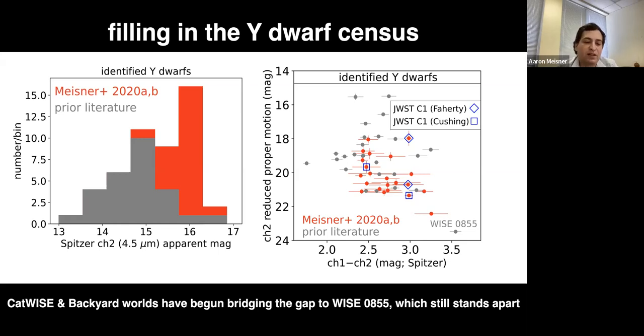So on the left, you see a histogram of, in gray, the previously known Y dwarfs before we started this whole CatWISE and Backyard Worlds business. There were about 25 of them. And now with the red additions that come from CatWISE and Backyard Worlds, which are based on unWISE as far as what the image input actually is, we've essentially gone up to a little more than 50. And so what you see is kind of exactly what you might expect, that we're filling in the faint part of the population. We're just going deeper in the same data.